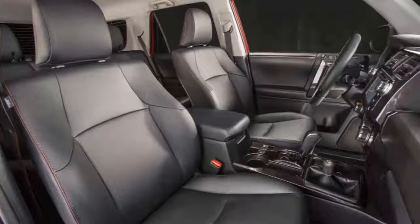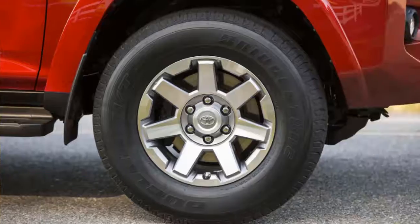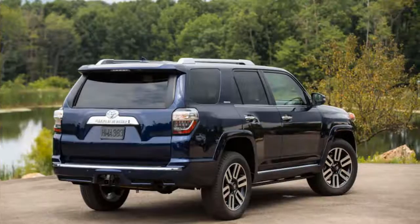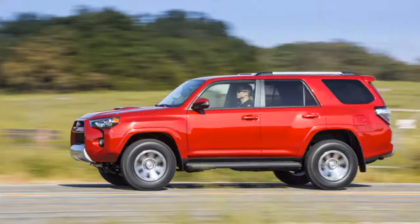All 4Runners use a 4.0-liter, 270 horsepower V6 that routes power to the wheels via a 5-speed automatic transmission. Rear-wheel drive is standard on SR5 and Limited trims, but most 4Runners delivered outside the Sun Belt are 4-wheel drive. The V6 provides good power at the expense of fuel economy. All versions are rated at just 18 mpg combined.